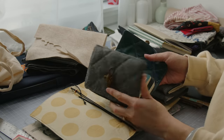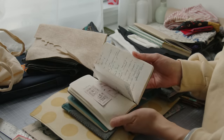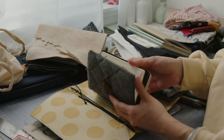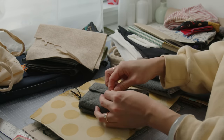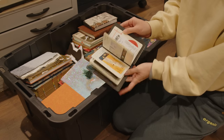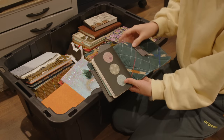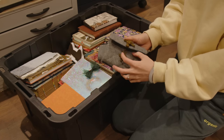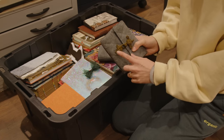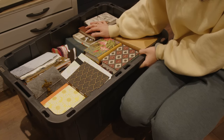It's a traveler's notebook for little Muji books, and I actually brought it with me on my trip to Taiwan and Japan. So I have receipts and stuff like that. There's a layer of fleece in between to make it all puffy and cushy. And I made these knots as well. Okay, I think these are all the books that I'm going to store.